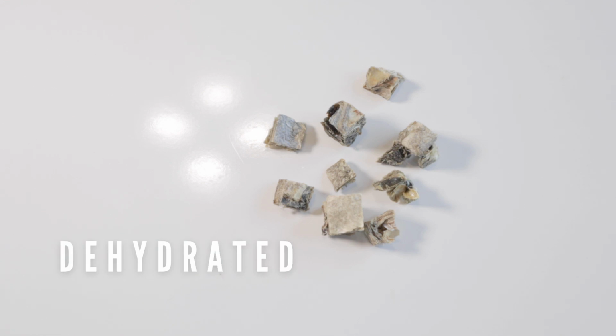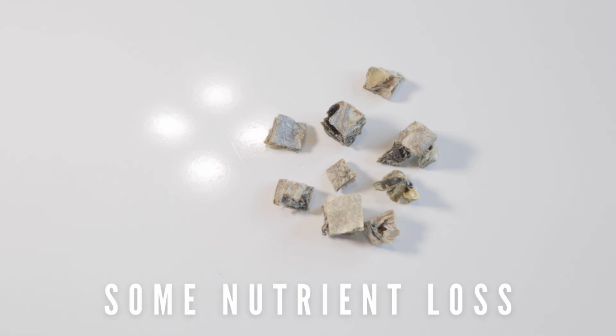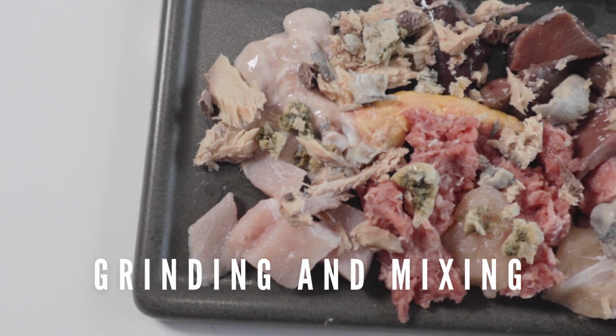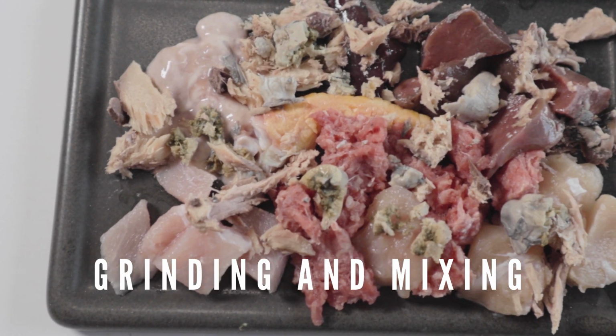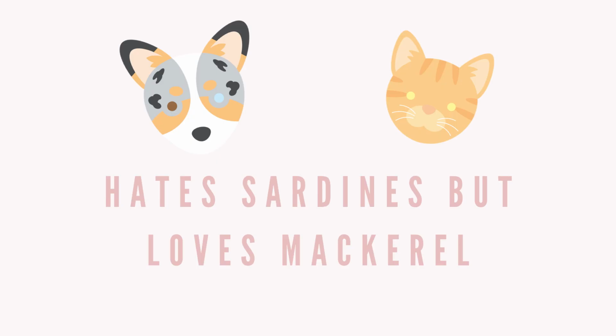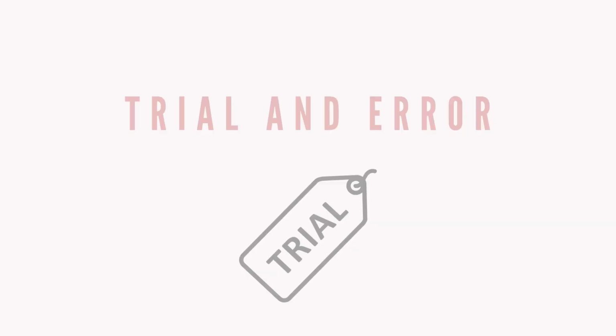Another option is dehydrating them if you have a dehydrator or buying them dehydrated. There will be some nutrient loss, but it's better than nothing. Grinding or cutting up the fish and shellfish and mixing it with the food is also an option. I do this for my cat. Finally, try a different fish. My cat and dog hate sardines. Not sure why, they won't even try to eat them, but they love mackerel and smelt. It's all about trial and error.